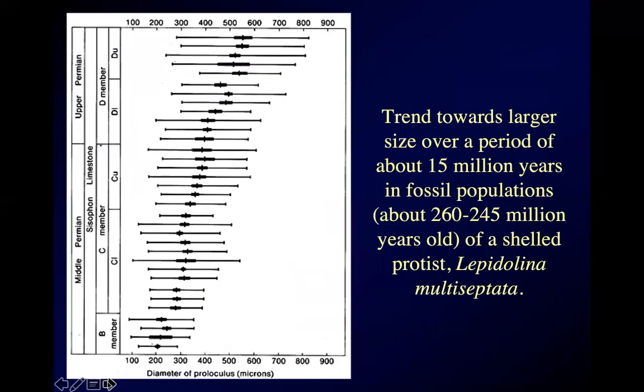There's some actual data that seems to show that. What's been done here is scientists took samples of the shells of a single-celled protist called Lepidolina. There are single-celled organisms that make shells, lots of them. This is a type of, it's called a fusolinid foraminiferan. Take invert with me and I'll talk a lot more about foraminifera. Let's just say for right now, it's a giant amoeba that's got a shell.